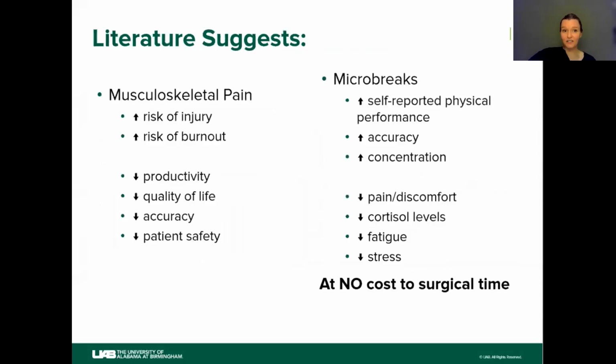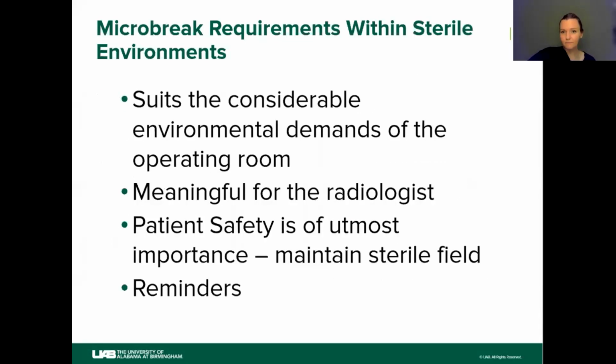Our literature suggests that musculoskeletal pain increases risk of injury, increases your risk of burnout, while decreasing productivity, quality of life, accuracy, and patient safety. But microbreaks, just short little breaks, can increase self-reported physical performance, accuracy, and concentration, while decreasing pain and discomfort, cortisol level, fatigue, and stress at no cost to surgical time.